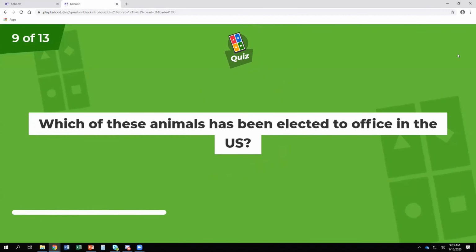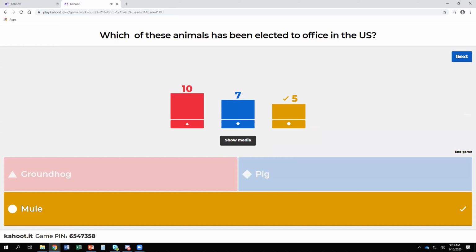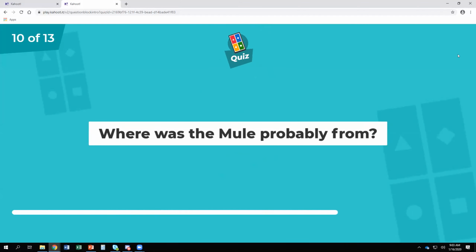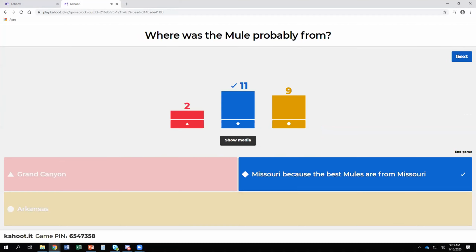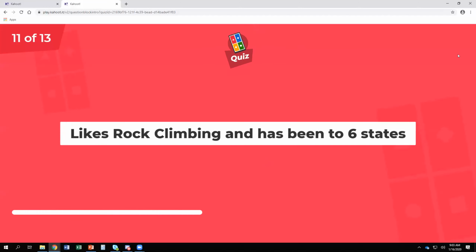Yeah, I revised. Which of these animals has been elected to office in the U.S.? You remember? You all. Where was the mule probably from? Yeah, it's a question from HQ. So my original Kahoots was based on HQ, which is a trivia game online. It's actually Missouri, because all Grand Canyon mules come from Missouri. And, you know, Missouri is the best place to get mules.